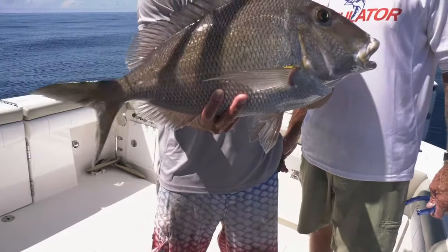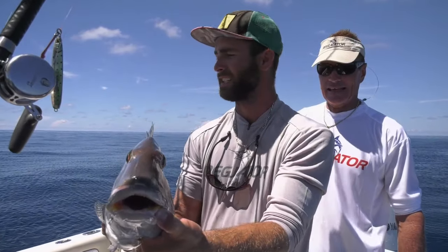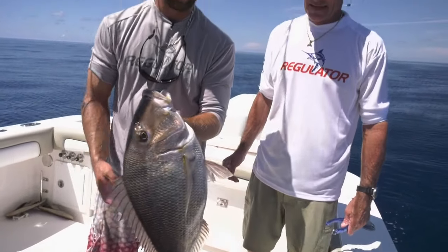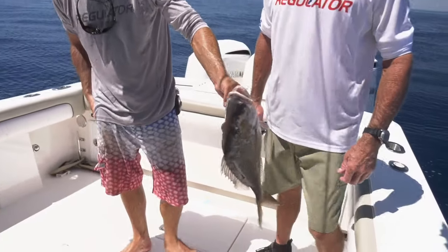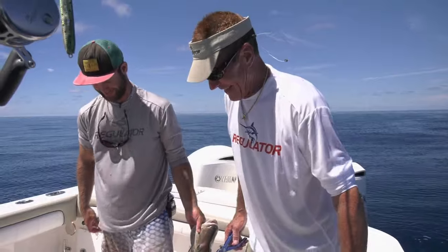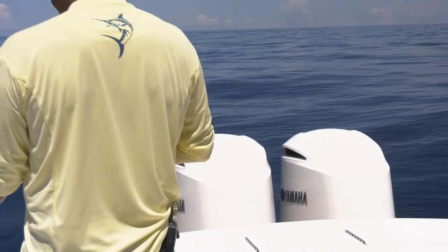That one's got to be close to 10 pounds. That's a good one. Look at the teeth on that. It's a beautiful fish. That's one of the bigger porgies I've ever seen. That's some of the best eating meat there is right there. Good job, Scott. You're on the board, buddy. Mama's going to be happy. We got some fish dinner coming home, baby.